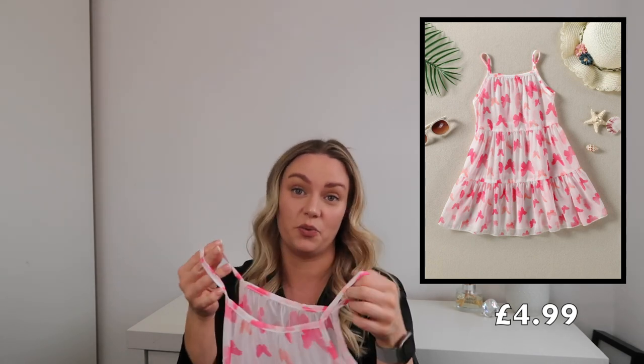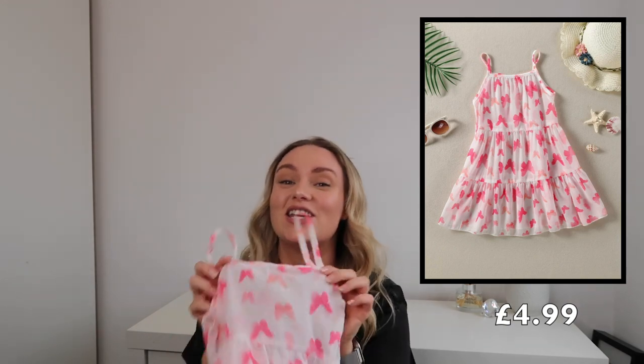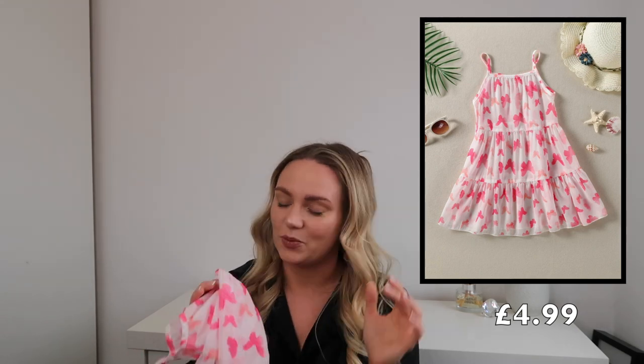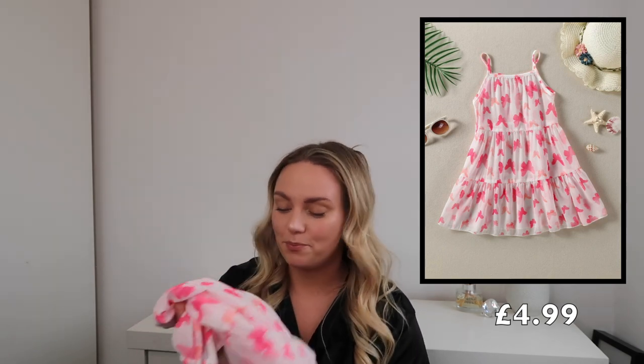You need to take that off. And she's like, no, I want to leave it on. So this is what she wore on Sunday around the house. But she loves it. She loves butterflies. She loves pink. She is literally the most girly girl you are ever going to meet. She's just obsessed. And I'm pretty sure this was like £5. It was an absolute bargain. As I've said before, I'm going to put all the prices on screen and I will link everything below that I can as well. So hopefully you can get your hands on it because there's some good kids' bits.